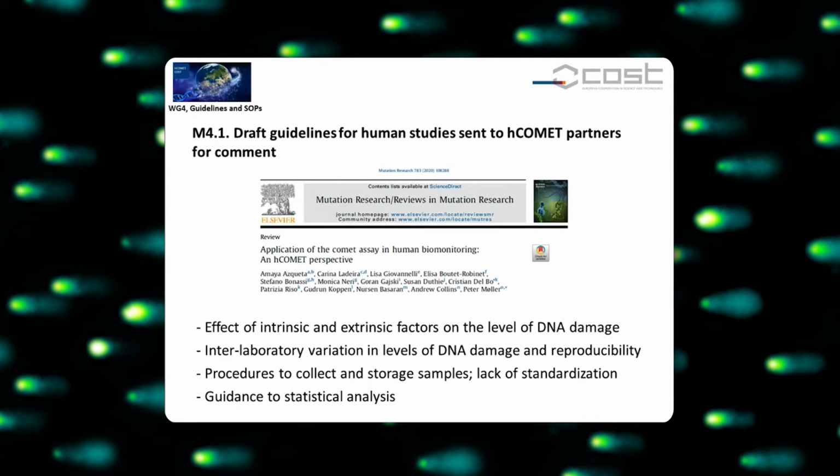It describes the effect of intrinsic and extrinsic factors on the level of DNA damage. It covers the inter-laboratory variation in levels of DNA damage and reproducibility. It includes the procedures to collect and store human samples, showing the lack of standardization in these procedures. And it also deals with the statistical issues related to both sample size calculation and analysis of the results. And in this sense, the paper can be considered a guidance.